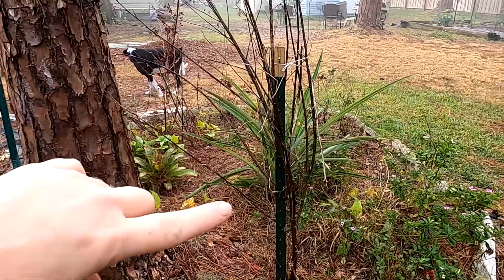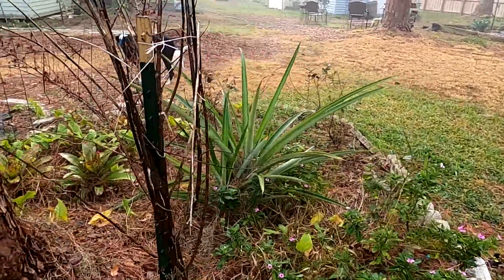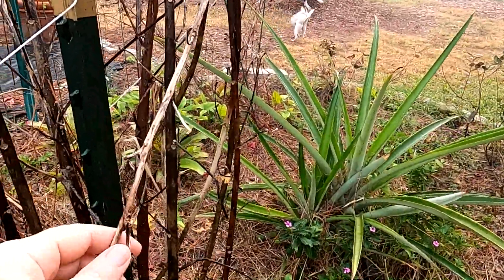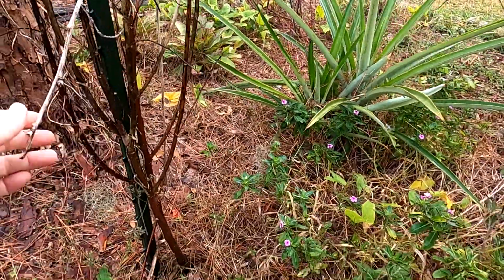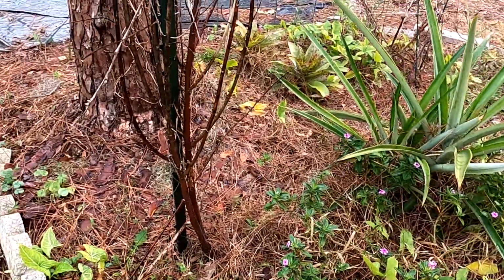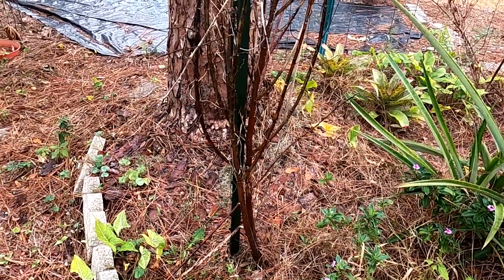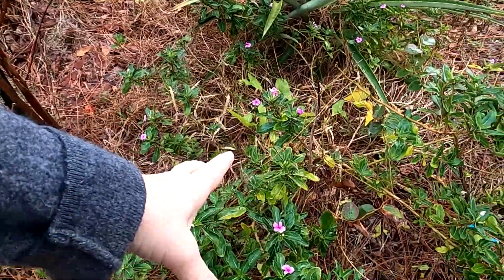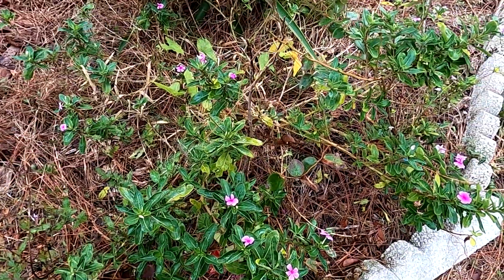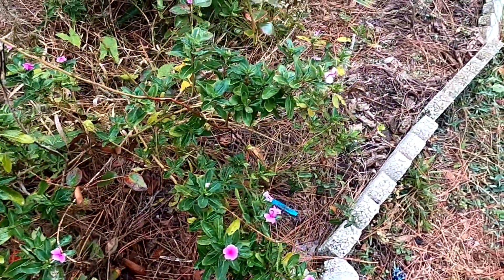This is red roselle. I don't know that it's going to come back, but it looks better than last year's roselle. And since we didn't get that hard freeze, I thought we'd just experiment and leave it there. This is Vinca that needs cutting back because it's suffocating the one blueberry bush.